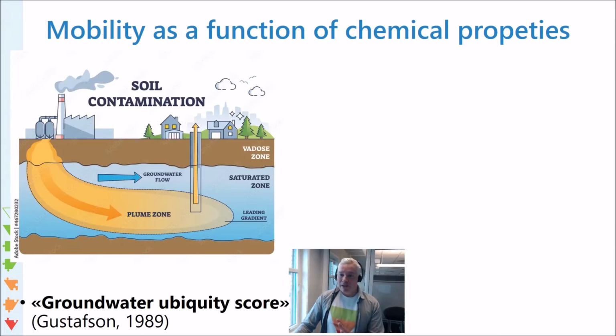So on this slide, I'm showing another depiction of how this happens. So we have an industry over here that has some emissions from its factory, and it enters the groundwater and it makes what we call a plume. And what you find is the most mobile substances will be at the head of this plume and the least mobile substances back. So the most mobile ones will end up in, for instance, this drinking water well.